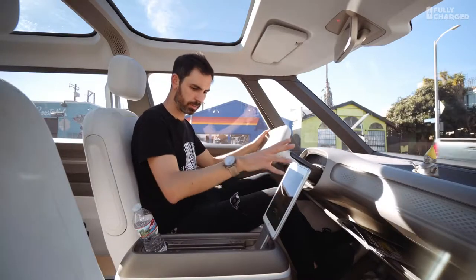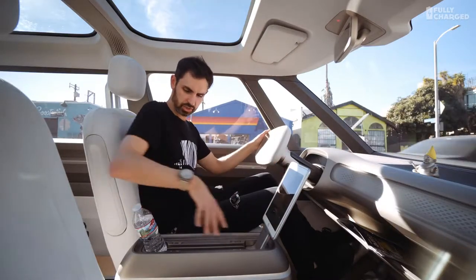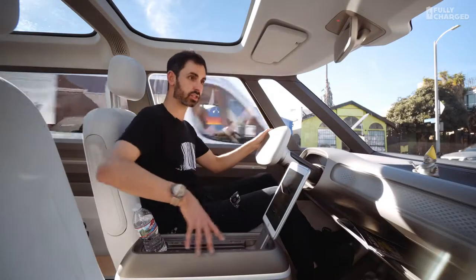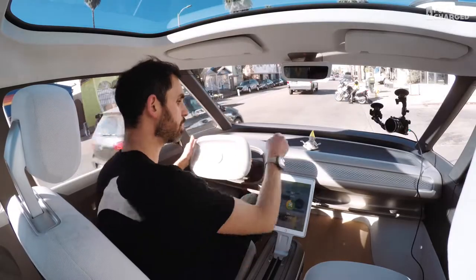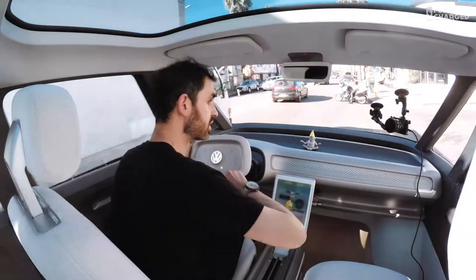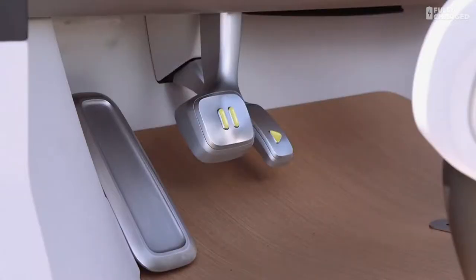You've got an iPad here mounted on a little plinth, which comes out of here. These look like the sort of business class aeroplane center consoles, where the tray folds out in a neat way. You've got USB connectivity and stuff, parcel tray underneath. The floor is totally flat and wood veneer covered.